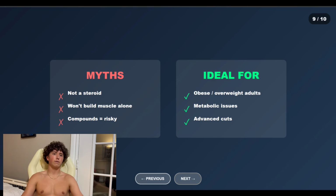Compounded versions are floating around right now. It's going to be approved this year, probably, or early next year, or early 2027. So it'll probably be very expensive by then. I would recommend probably buying it now while you can.